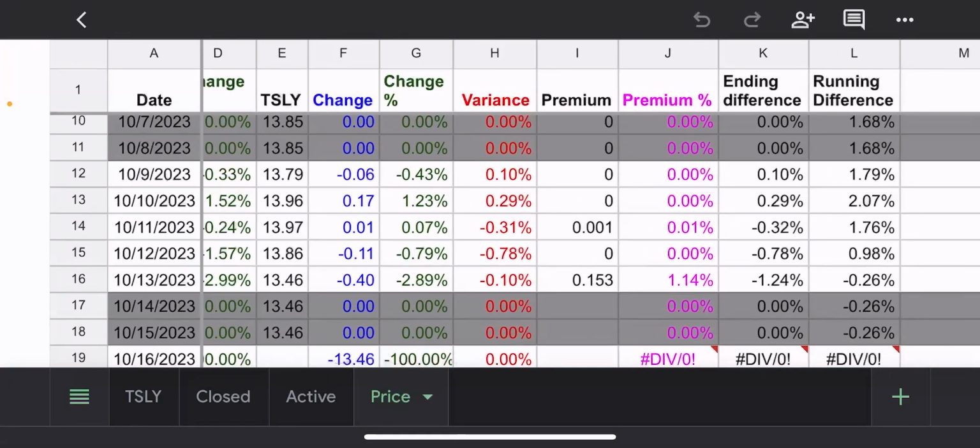Ending difference, again with premium, they earned 1.14% in premium. Ending difference, negative 1.24. But if you add that to the total, it gets our running difference as of Friday the 13th to negative 0.26%, which is pretty damn close to zero. So it's starting to make sense.